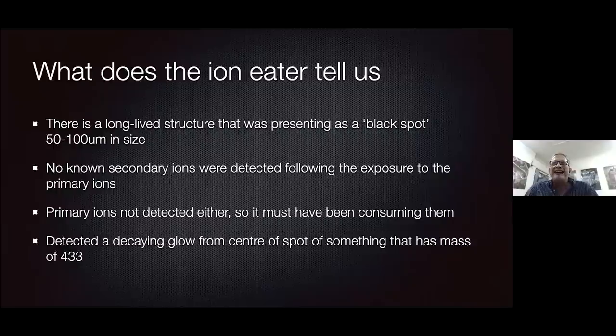So what does the iron eater tell us? There is a long-lived structure that was presenting as a black spot, 50 to 100 micrometers in size. No known secondary ions were detected following the exposure to the primary ions. Primary ions not detected either. So it must have been consuming them. Detected a decaying glow from the center of the spot, something that has a mass of 433 AMU. So from what it's saying there, it's essentially consuming the matter and it is potentially producing something which is not in the Mendeleev table.